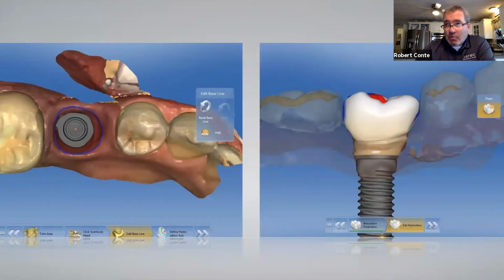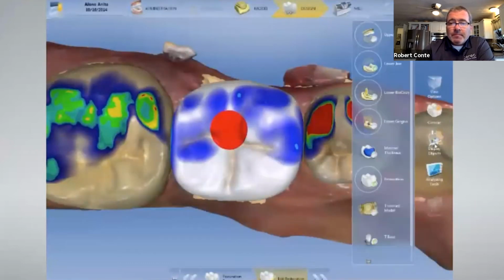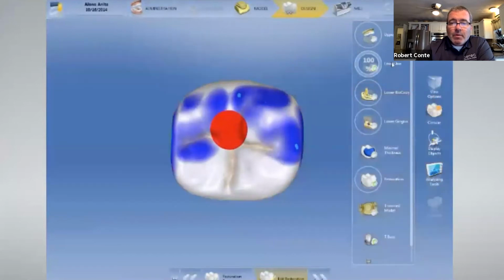So now this crown is proposed full contour. And at this step, again, this is just like designing a crown. You adjust the occlusion, you get the interproximals proper, get the right emergence that you're looking for. If you want to go screw retained, we just mill it right here. If you prefer to go cementable, we have the ability to split this file.